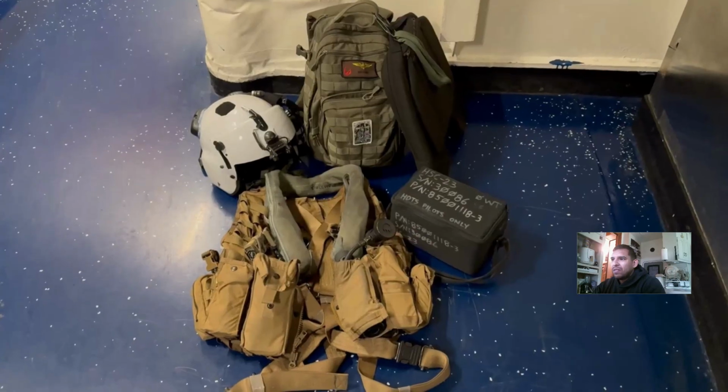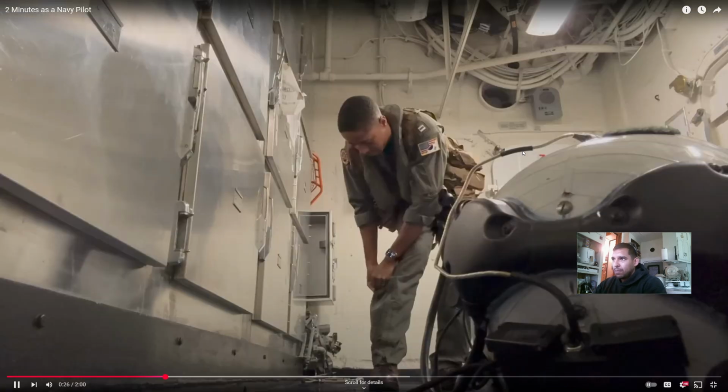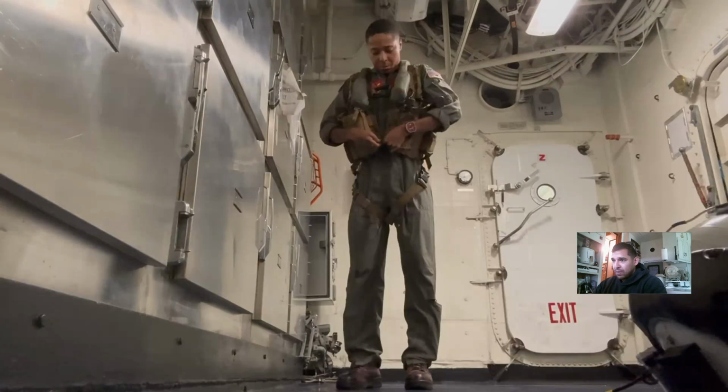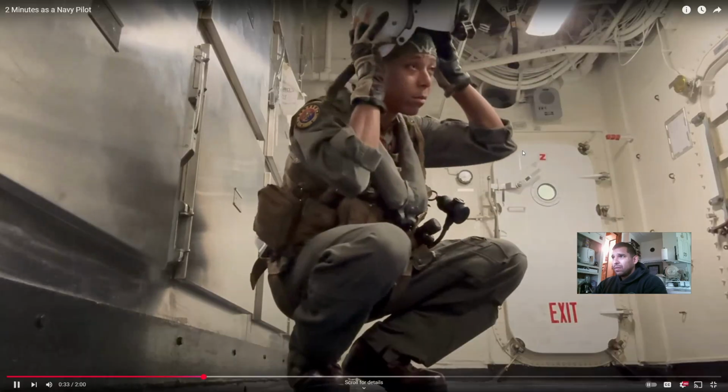Let's look at the gear real quick. He's got his MVGs right here. ALC equipment, horse collar, flotation device, helmet, and bag. Goggles. Yep. Zip ball zippers. This equipment is gonna keep me alive if anything bad happens, so I always make sure.